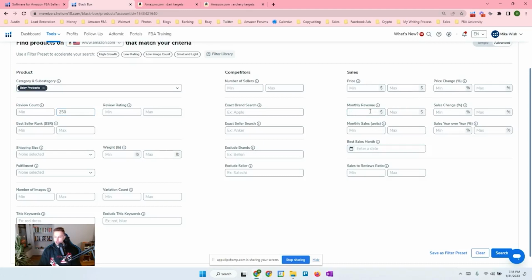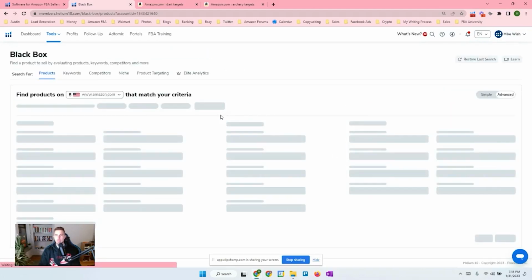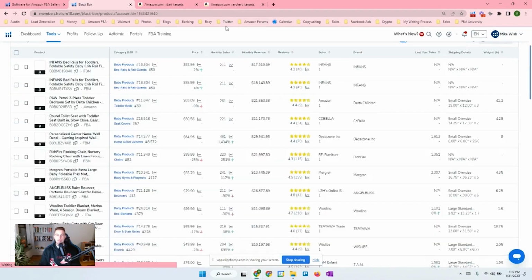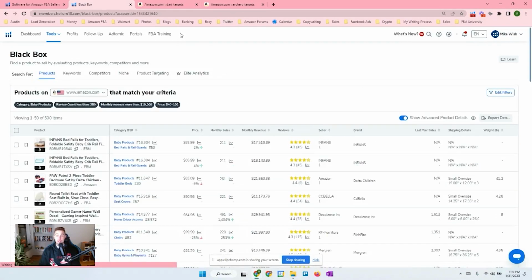We want to make sure they're doing at least 10,000 in revenue, and I want to say minimum price of 40, max price of 100. You don't need to use these filters, it's just an example of what you can do. So boom, we hit search, and then just like that, Helium 10 is going to display a bunch of options among the Amazon catalog that fit this criteria.